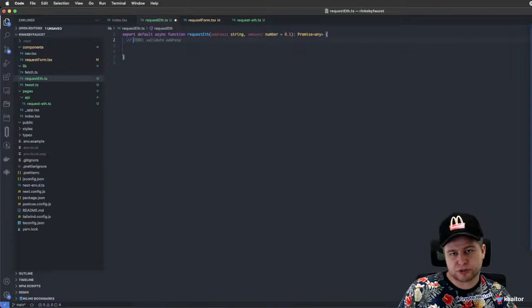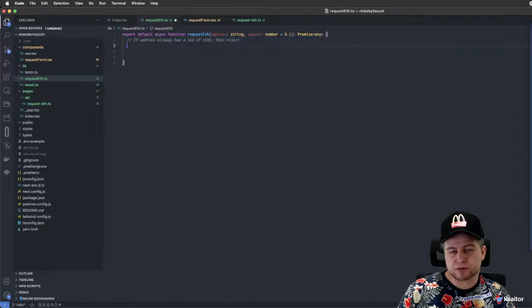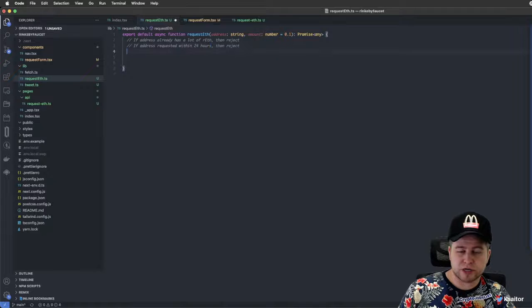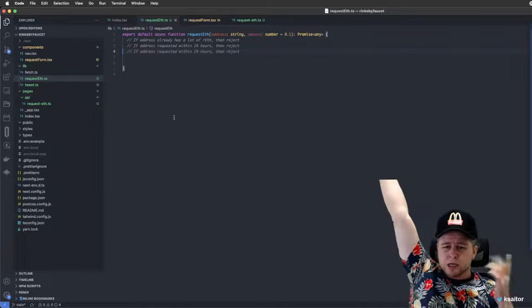Here's going to be our core logic. If the address already has a lot of ETH, then reject. If the address has requested within 24 hours, then reject. And that should be, should I get an idea?